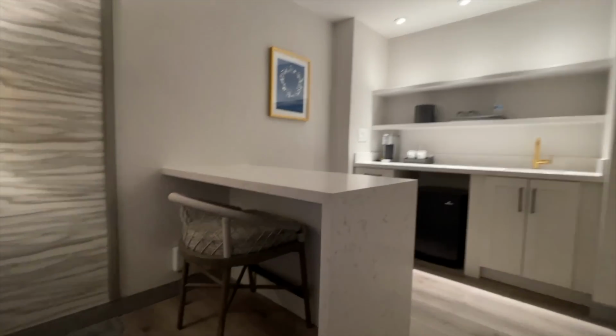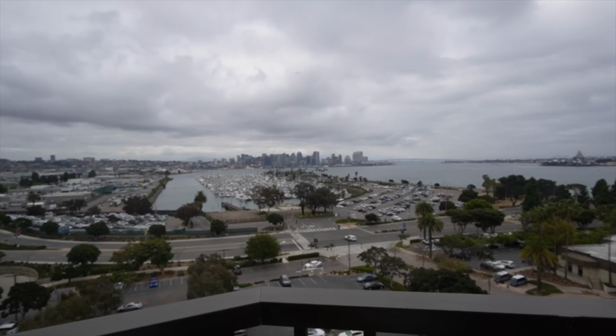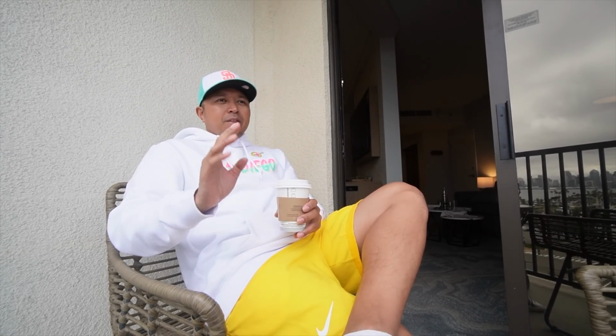So cheers. Starbucks coffee in the morning. But what am I doing over here? I should be enjoying the skyline view of San Diego. There we go, that's more like it. Watching the planes come in and out of Lindbergh Field. Beautiful San Diego skyline. That's one of the things I love most about the Sheraton.